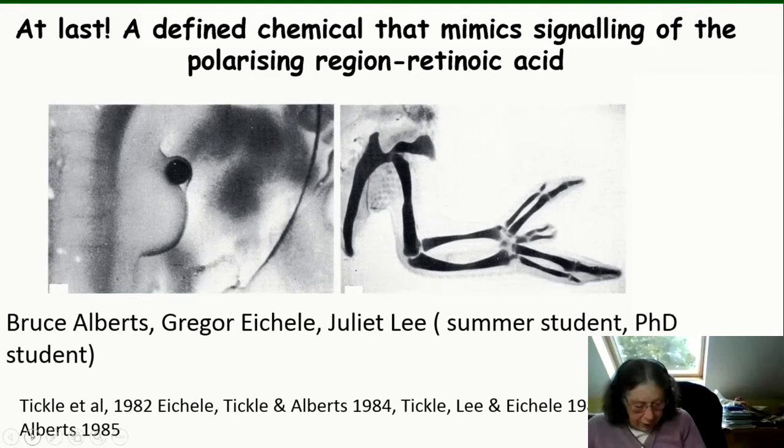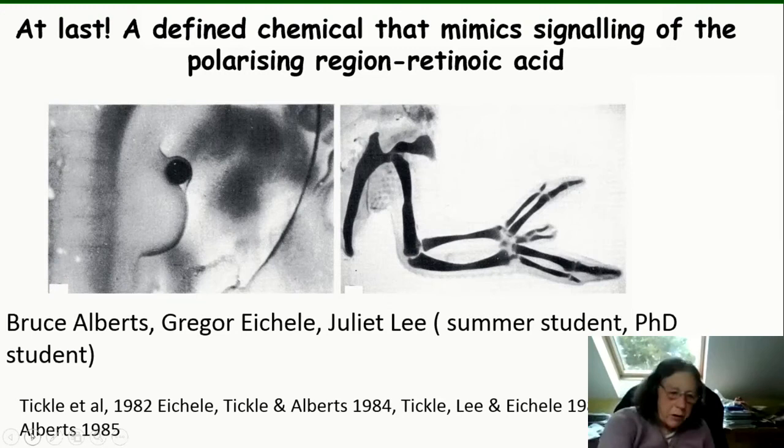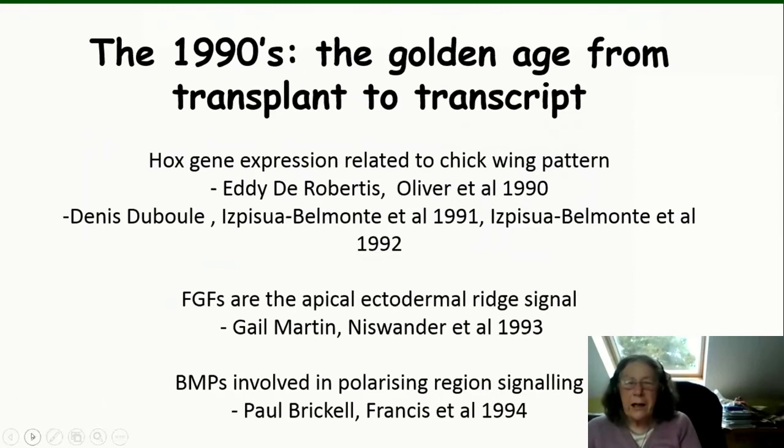So we had then a molecule that would mimic signaling of the polarizing region, but we had no other knowledge of any other molecules that were important in limb development. And so to fast forward to the 1990s, I think this was the golden age, where we went from transplant to transcript, if you like. And using the chick embryo was very important here, because we were able to carry out experiments very quickly and quite cleanly to give real clues into what was happening in limb development. By this time, what had changed was that vertebrate homologs of developmentally important genes that had been identified in Drosophila were now being found in vertebrates. And a number of workers actually then cloned chick homologs of these genes.